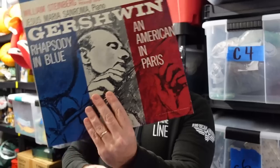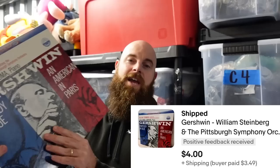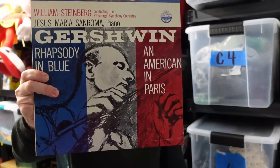So when you're looking at stuff like that, just make sure you comp it out correctly. If I would have looked it up, I probably wouldn't have bought them. And then we got a vinyl coming out, an LP record in super good condition. Here it is. Again, we have 10 cents into these. This one sold for $4 plus shipping.